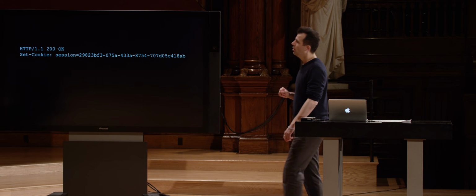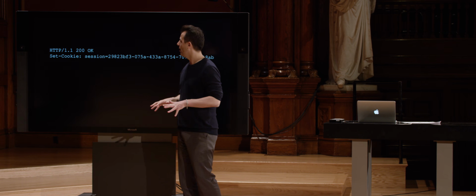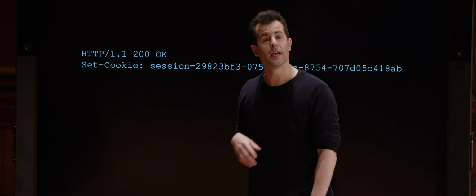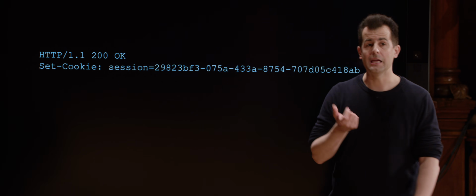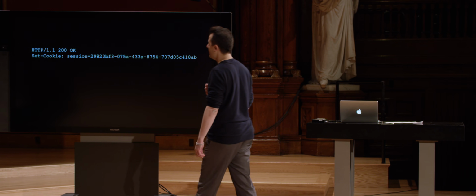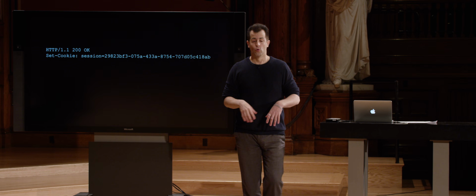For instance, a web server can reply not only with that 200 OK, all is well, it can also reply with another header below it called Set-Cookie. And then inside of that is a key-value pair, the name of the key, which in this case is session, which is commonly used, but could be anything, equals, and then some big value. So when I said earlier that a big random value, a text, numbers or letters are planted on your computer, it looks a little something like this.